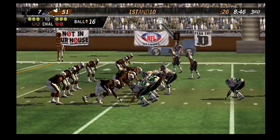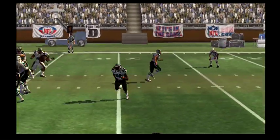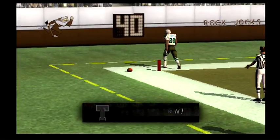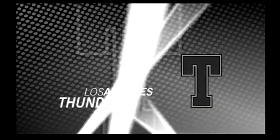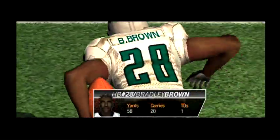46 defense this time. Toss play to the left. Slips the tackle. Touchdown, Thunder. Now here's what happens. He gets a pitch, bounces it to the outside, and boom, he runs over a guy and heads in for the score. That's a nice looking run.